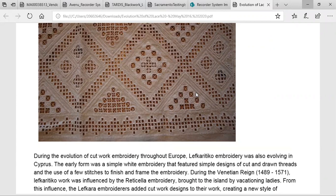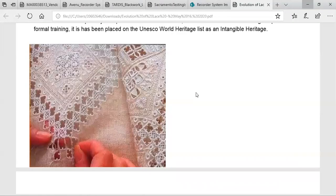Left Para has a fun history. All the ladies from Italy would pack up their reticella bags and come down to Cyprus on vacation. And the ladies of Cyprus decided that they liked it and they could do it better, and so they created their own style. So Lefkara lace is very specific to Cyprus. It's still only made on Cyprus, unless you're crazy like me and make it, and you have to teach yourself because it's very much a trade on the island of Cyprus.